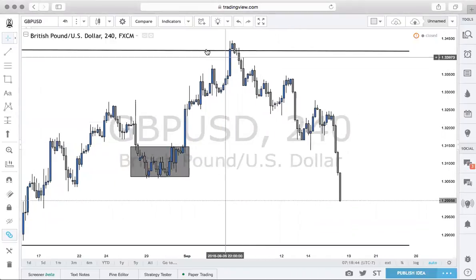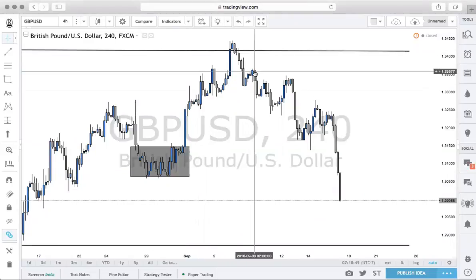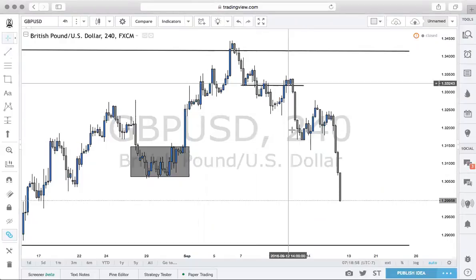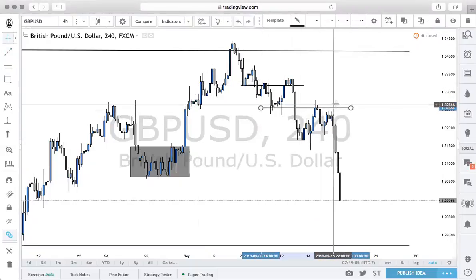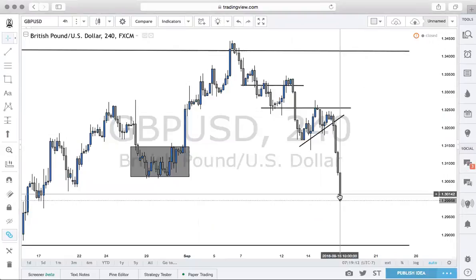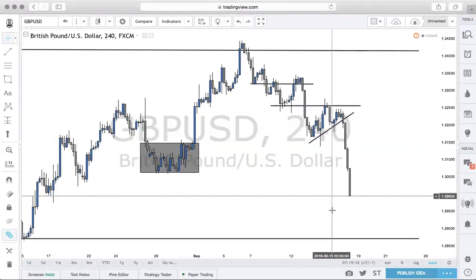Now, conversely, we've hit the high on the dailies, and we've made lower highs, lower lows as of right here. We have been in a downtrend. So you can see that with structure itself, these levels are being respected. We had a nice little micro trend move and then the push down, and I know a few of our traders have caught this huge move down.